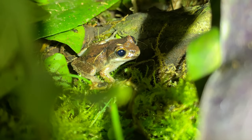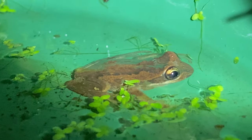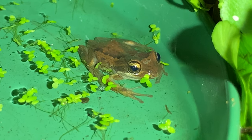Now, being arboreal in nature, their enclosure is super tall with lots of climbing elements and only a small pool of water. That's because these guys don't have webbed feet like other frogs, so they're not the greatest swimmers. In fact, they can drown, apparently. None on my watch, but they still need water for breeding.